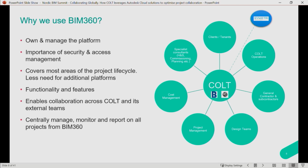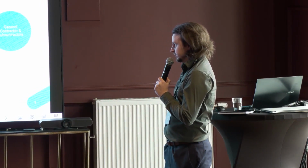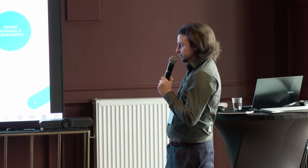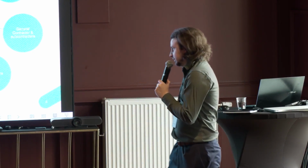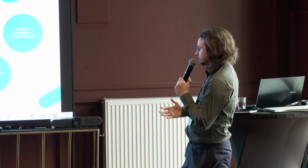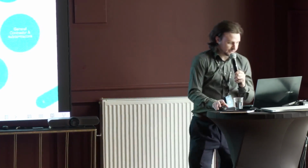We cover most of the areas of the project lifecycle within BIM 360 because of the amount of modules and what it actually covers. The functionality and features are really good, and they lend themselves well to construction companies and clients like ourselves. It enables collaboration across COLT and its external teams, so not only externally but also internally. We have people who work all over the world, as you can imagine, so it makes it easier from that side of things, and we centrally manage, monitor and report on all projects on BIM 360, so not only at project level, but we also use it to help us report at a company level and to our board of directors. So hopefully that makes sense so far.